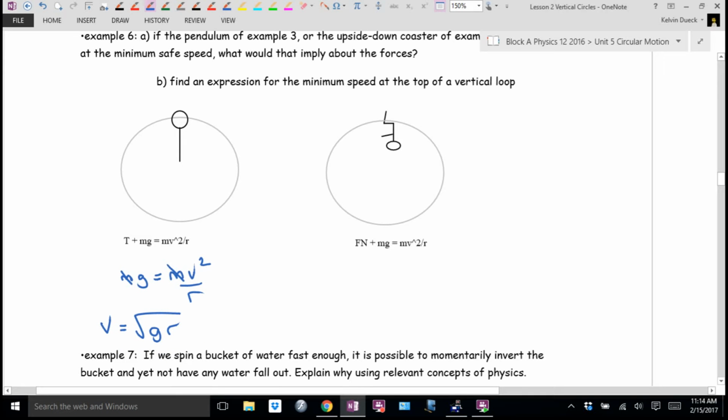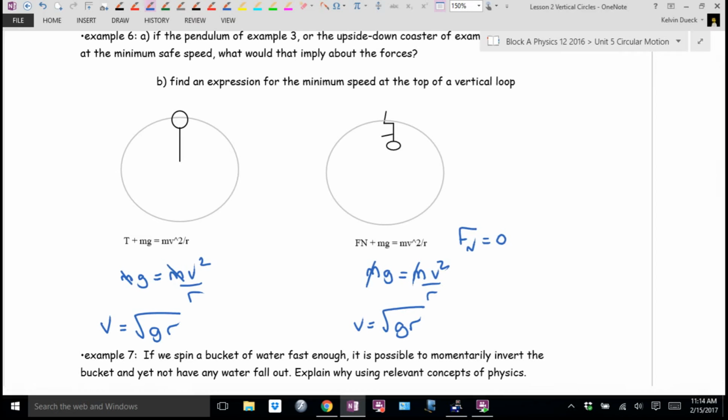What about for a roller coaster? Well, again, minimum safe speed would mean that the normal force was 0. You would feel just like you were about to fall out of your seat, because normal force and tension are playing the same role. So again, you would get mg equals mv squared over r. The m's cancel. The minimum safe speed for a roller coaster is the square root of gr. Of course, you would never really design a roller coaster that way. That would be a terrifying ride. And we're ignoring friction. There is some small amount of friction in real life.